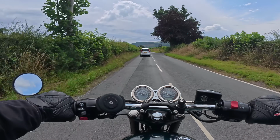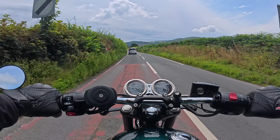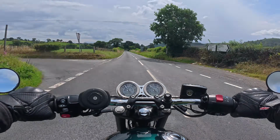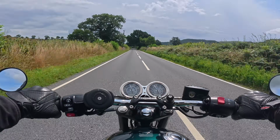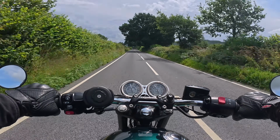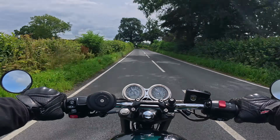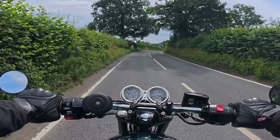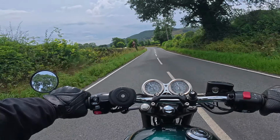The weight is quite low down on it. You're also sat quite low down, so you just feel in a really commanding position. And it just gives you so much more confidence when you're out riding, going through the corners and the turns. I just feel so planted. See, look, just braking going into the corner now, down into third, quickly out of it. Lovely.